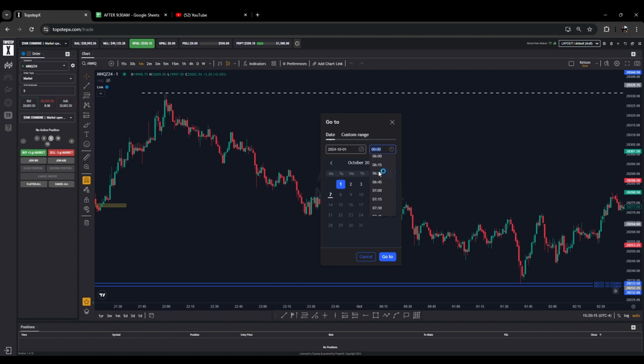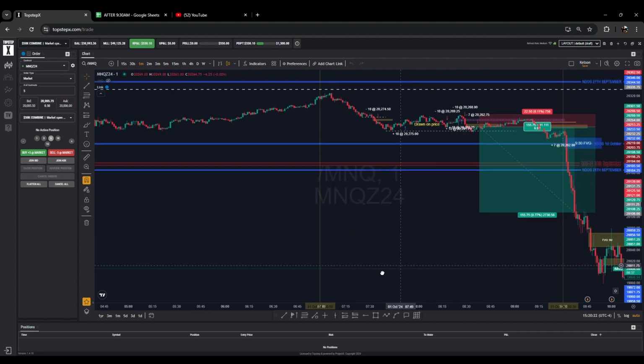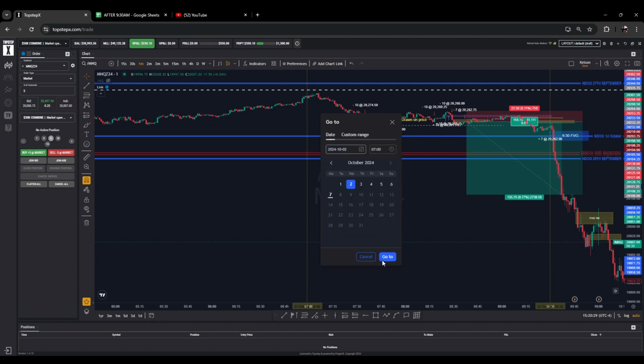If I remember the trades, I'll break them down. For some of the trades I took more than one. I think I did this trade. I did this. I did Tuesday. So let's go to Wednesday.